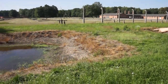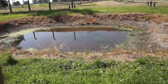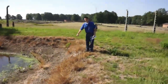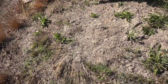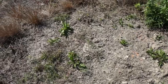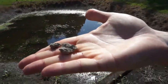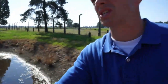okay, again, these are ash pits right here. See the ground right here? See how it's gray? See it? Guys, this is human bone meal. These are the remains of the people who were gassed at crematoria number 4 and 5.